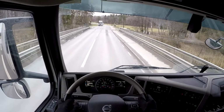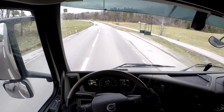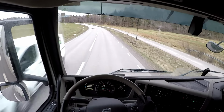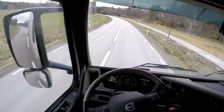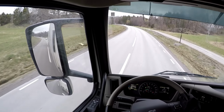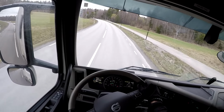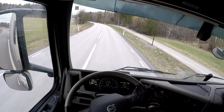I have a trailer with me, which you will see in just about a second, and I'm going to go through the roundabouts here, which are coming up. It's a very odd looking trailer. It's not like the normal trailer you would see. And I'm sorry, I'm not going to record my reversing.